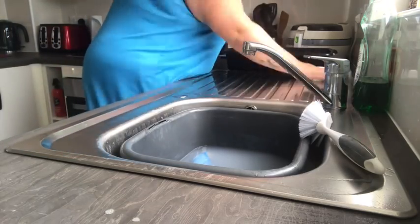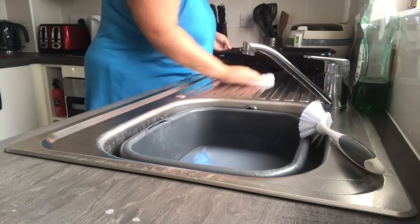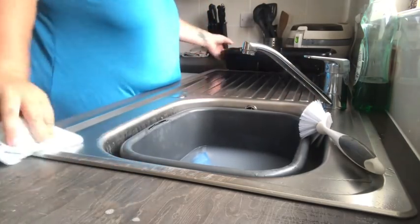I always like to dry the draining board just with some tissue. I just have a pet hate for wet sinks and draining boards, that's just me.